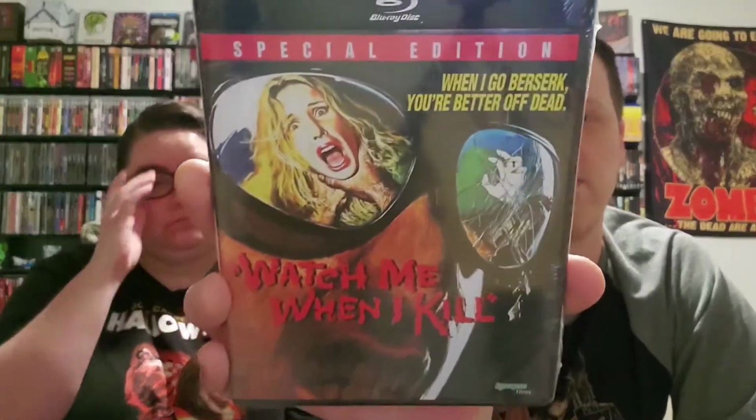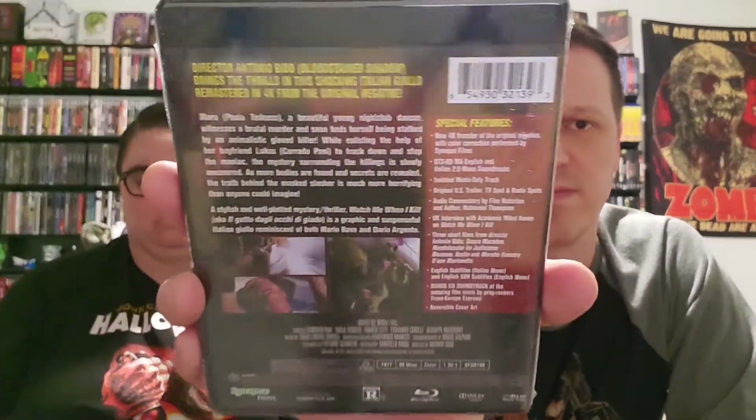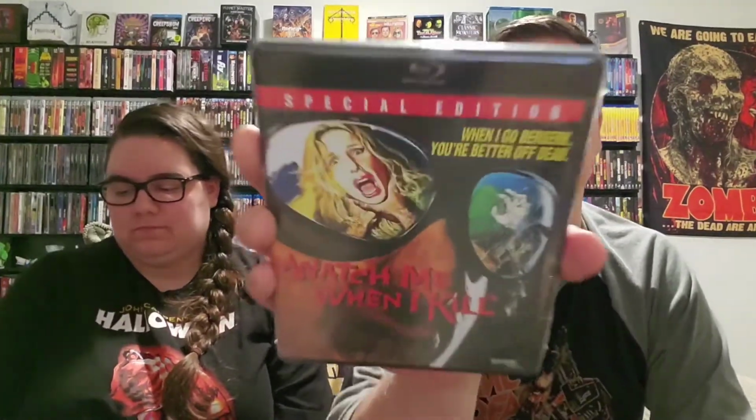Watch Me When I Kill. And these were all really cheap, like half price, pretty much. So couldn't pass it up. And it comes in a black case too. You don't really see black cases too much with Synapse. It's gonna stick out like a sore thumb on our shelf, but whatever.